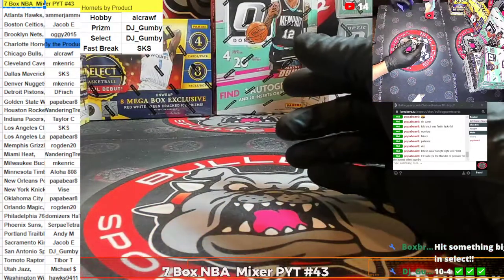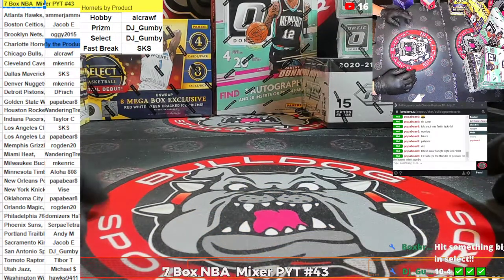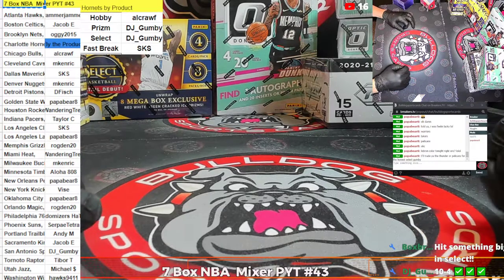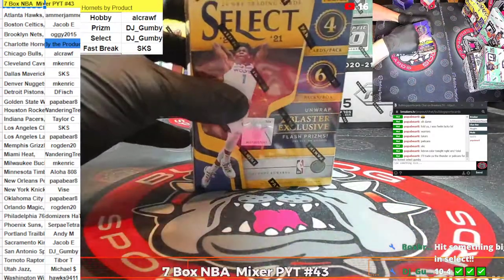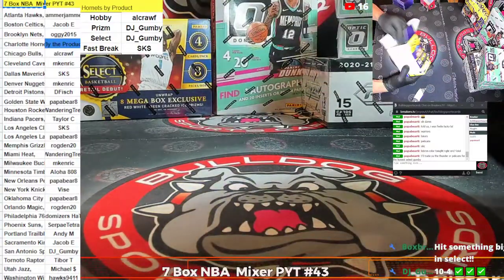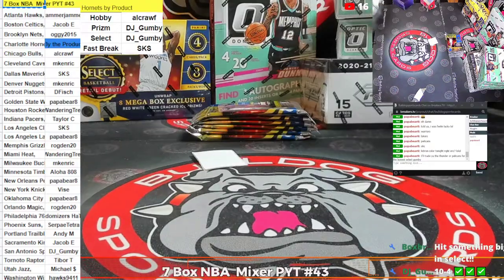The Charlotte Hornets in this break are broken down by product: Select, Prism, Optic, Hobby, and Optic Fast Break. Players in the game are in the upper left-hand corner. Breaker's choice on the order. I'm starting with the Select this break, which means the Hornets are Gumby. Everyone else as well, good luck.